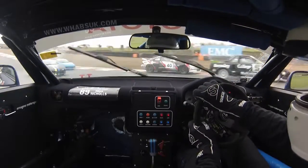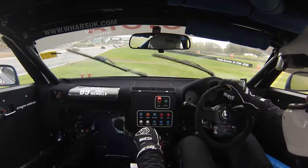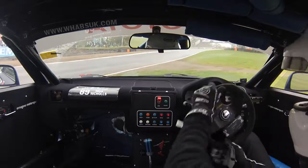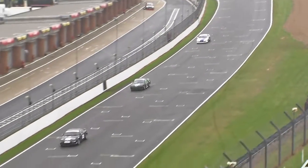Nichols just seemed to lose the back end. Don't think he was too happy with that. Onto the grass he went, and fortunately not too much damage done. Track was clear, he could continue. It's going on for everybody else meantime.